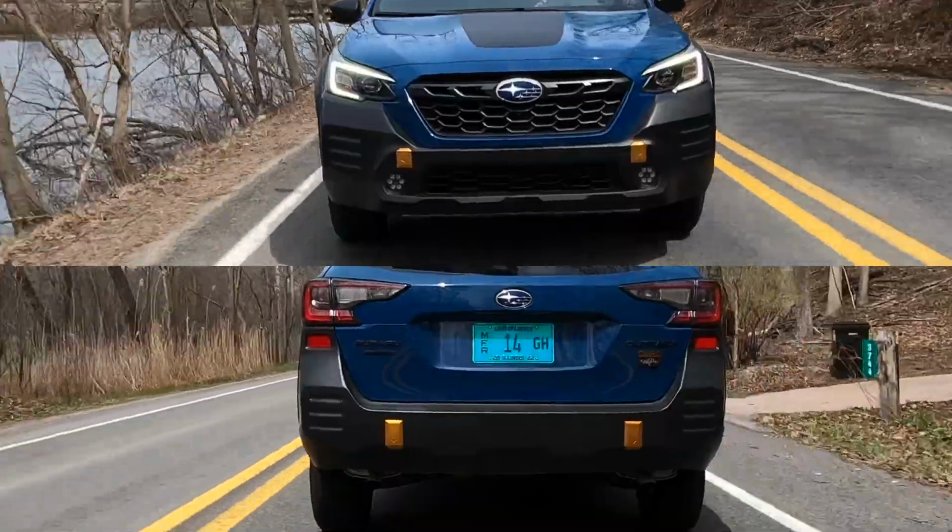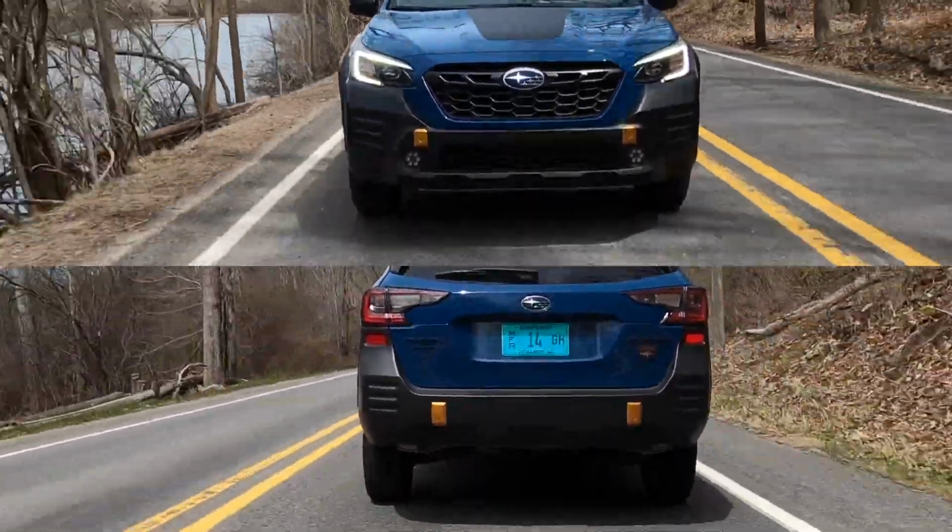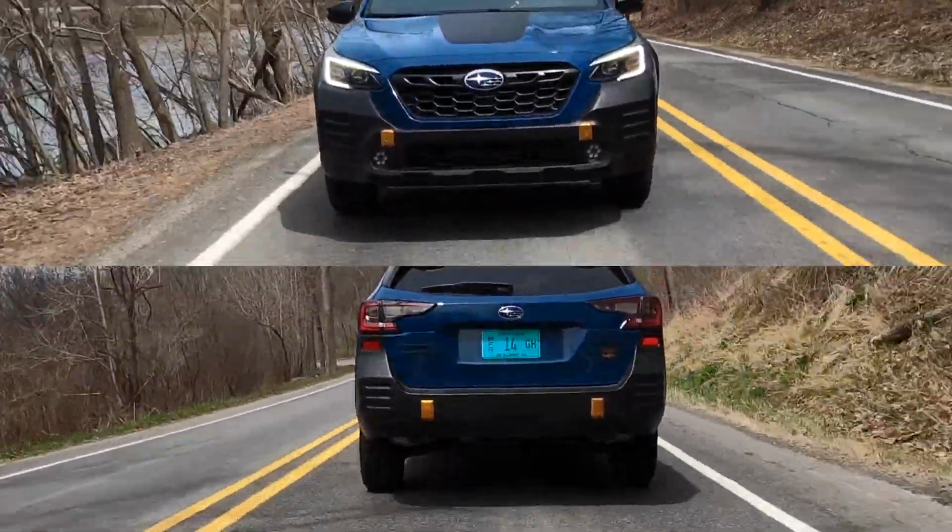You also get different front and rear bumpers, and those are not just styling choices. Those actually improve the approach and departure angles of this car for when you do want to go off-roading. You'll also get a front skid plate for the same purpose.